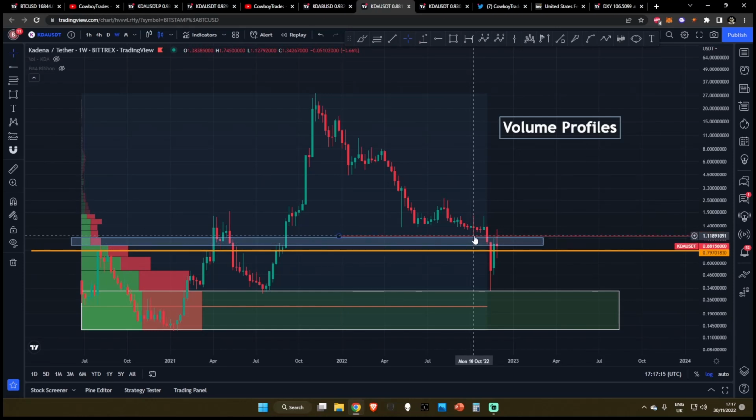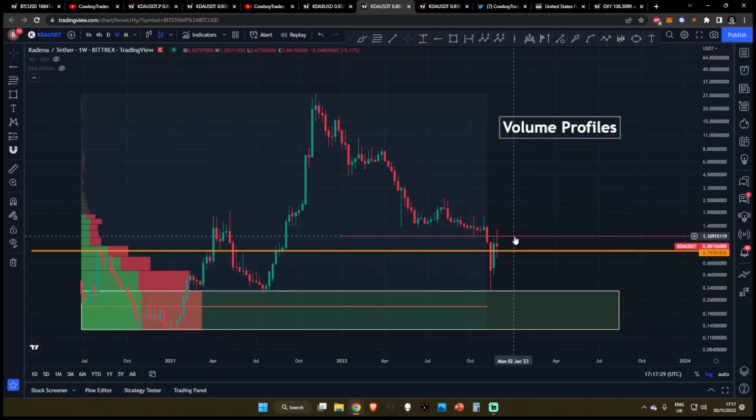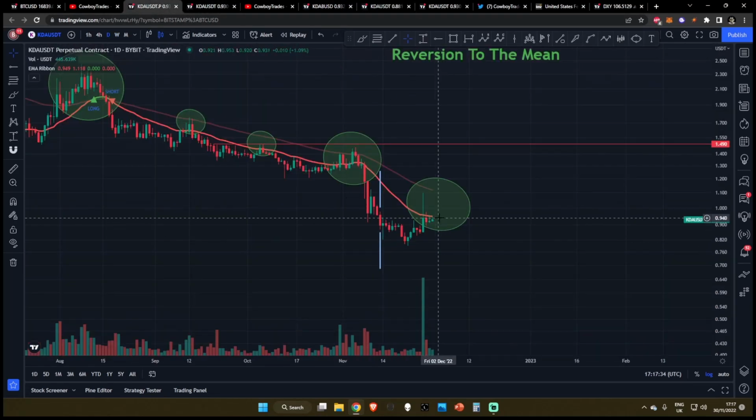We reverted back to the top of this range. As you can see, we had a low, boom, right here. And if we pull this box out, you can see this blue line here. This is a relatively small and insignificant volume profile, but a volume profile slightly bigger than the ones above it nonetheless. So we went up, grabbed liquidity, and as we have now grabbed liquidity, we've reverted back to the mean.